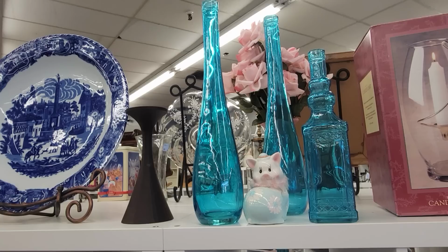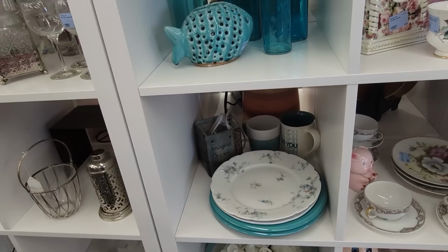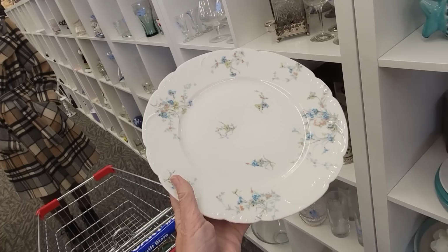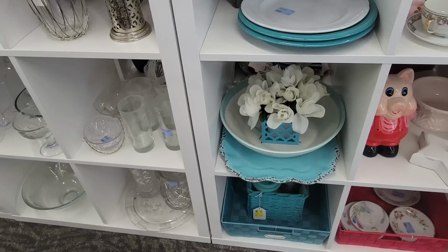Some pretty blue bottles. I like them. Ooh, George spotted this yesterday and talked about it. This is a Haviland Limoges plate. It would be only $5 this week. I would totally pick that up to sell. So we'll put that in Danny's Picks also. Got some clear glass items.